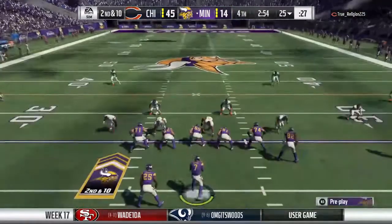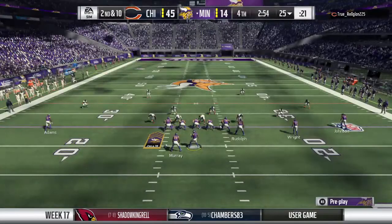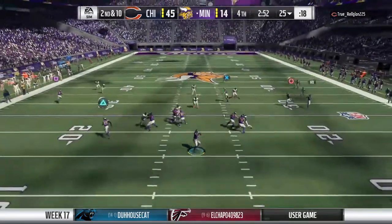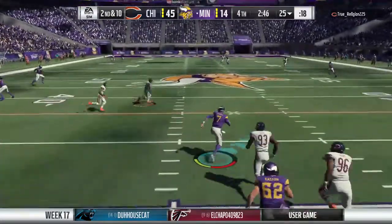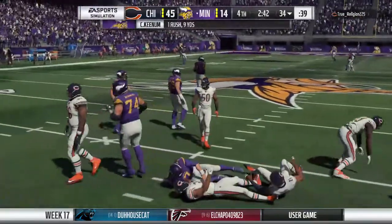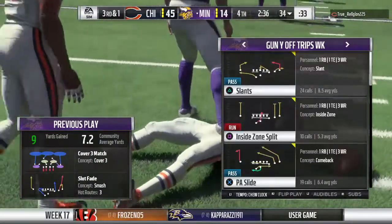Set. Green 39. Green 39. Detroit. Detroit. From the gun, it's Keenum. And he fends him off. And an alley to run. And able to break one tackle, but then quickly brought down. But a nice little gain. It's a gain of 9 yards. And that is going to set up a 3rd and 1.